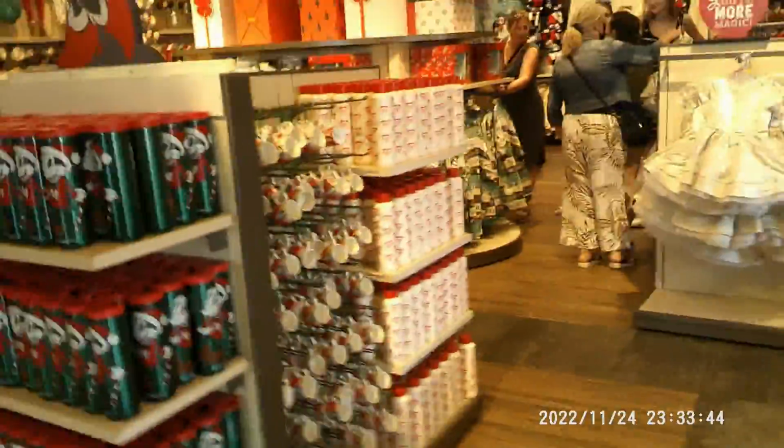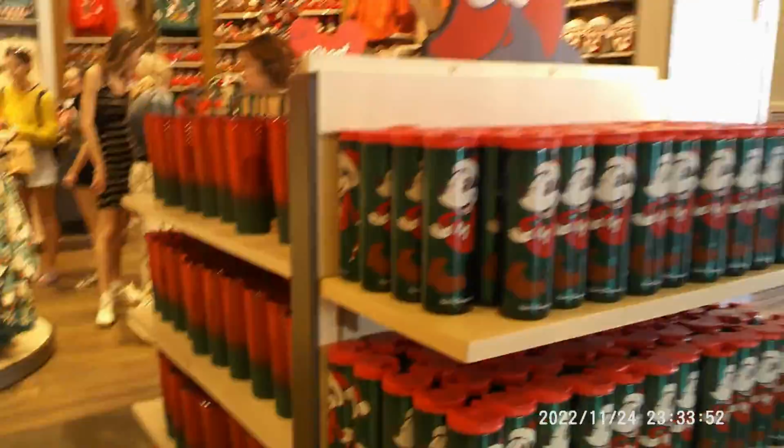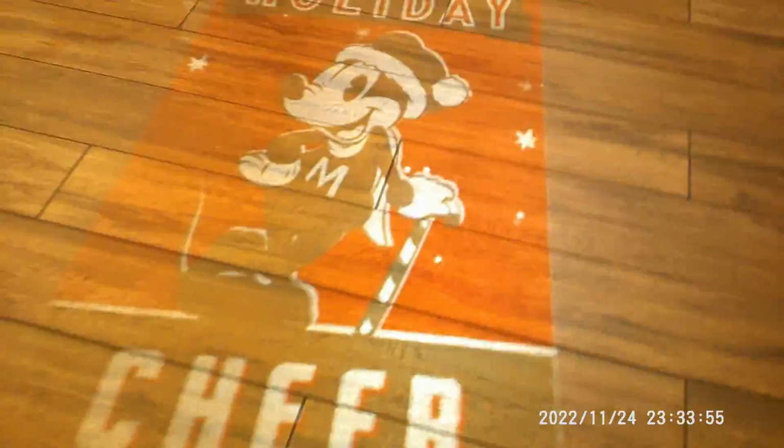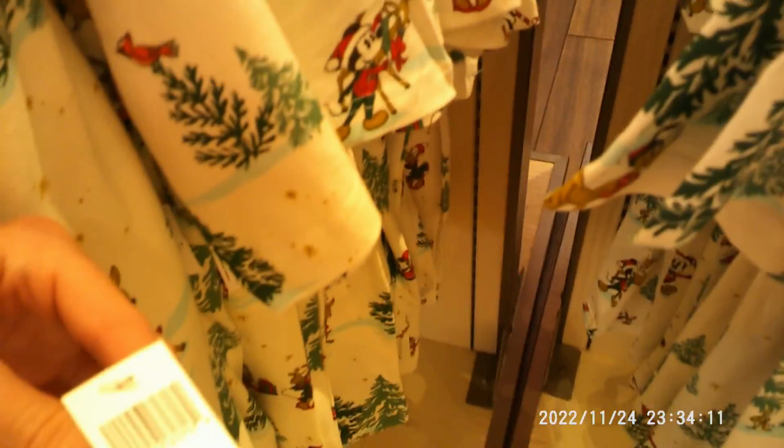Remember, Black Friday. It's a sale of 40% off on toys and plush items at Walt Disney here. And welcome to the Disney Christmas store. Oh, and look at the tag. I like this shirt. Not bad. $37? Not bad.